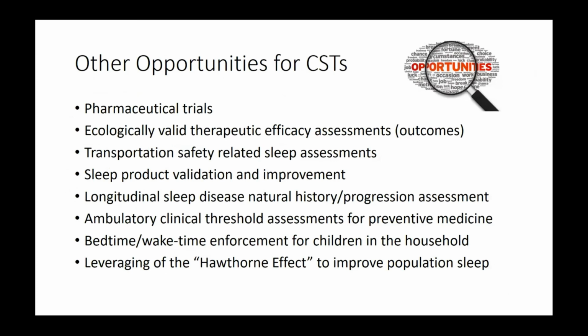So just to begin to wrap up here, what are the other opportunities for these consumer sleep technologies as they continue to develop? I could envision them being used in the future to assess efficacy in pharmaceutical trials. We could begin to use them in sleep medicine to evaluate the efficacy of our treatments. So if somebody has sleep apnea and we're treating their sleep apnea, how are they tracking on some of these devices? Are things getting better?